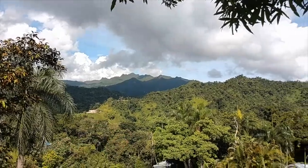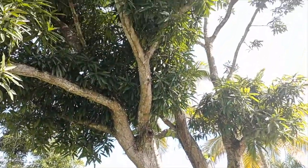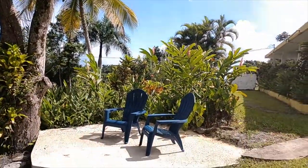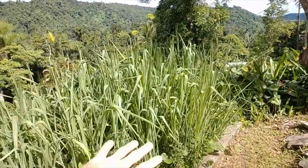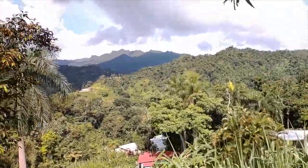Beautiful view. Just imagine yourself coming over here, sitting underneath this big, beautiful, majestic mango tree, sipping on your coffee right here in these chairs, looking out at this amazing view. Clearly, we have a little bit of grass maintenance to do up here. I'll have to add that to my list of to-dos.